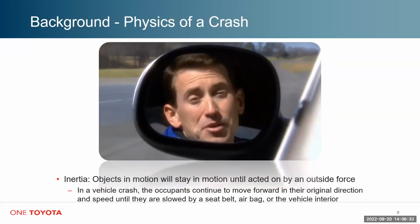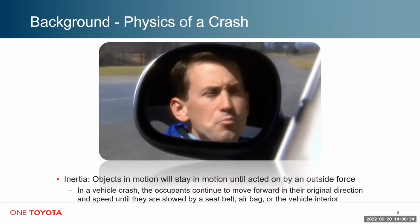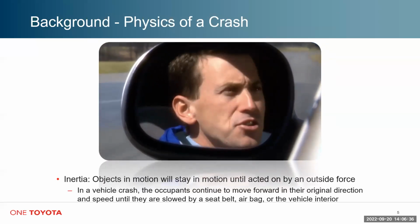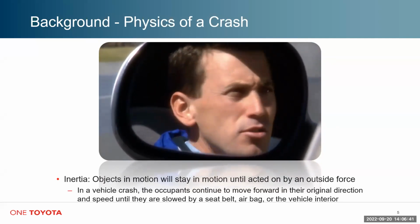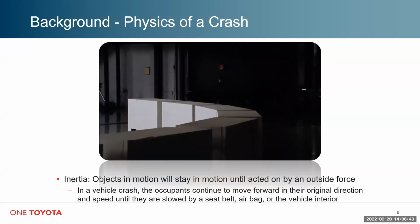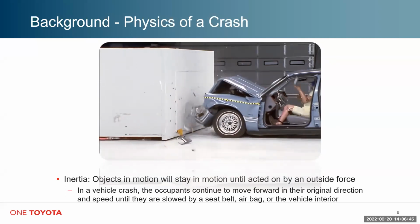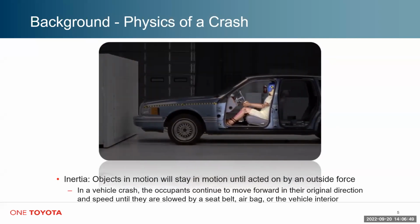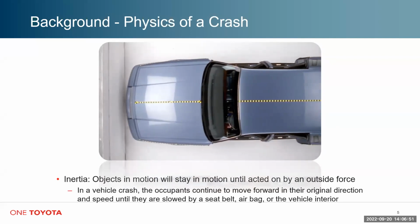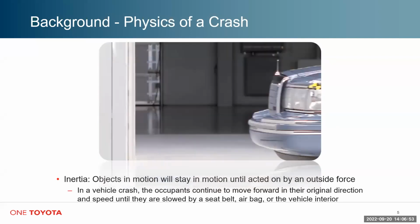And if Newton was right, and we know he was, I'm going to keep on moving at the same speed until an external force acts on me. Now, what does this mean to occupants of a moving vehicle? Watch this. See how the car and the crash test dummy are traveling at the same speed? Now watch what happens when the car crashes into the barrier.